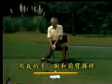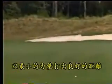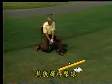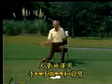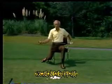And now my hands, wrists, and forearms are merely going to swing the club around and behind me and strike my golf ball a fairly good distance with minimal amount of effort. Hold the club light enough that you can feel the weight in the head of the club. Let it swing and find the golf ball. I'm still facing the tee, which indicates a maximum amount of hands, wrists, and forearms in swinging the head of the golf club.